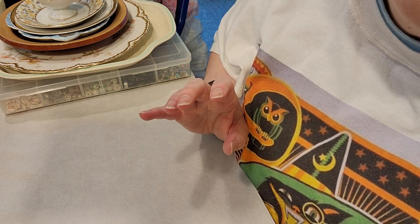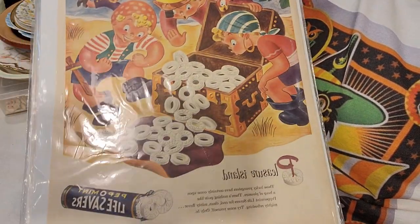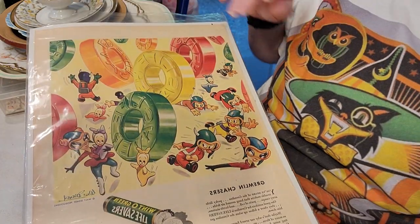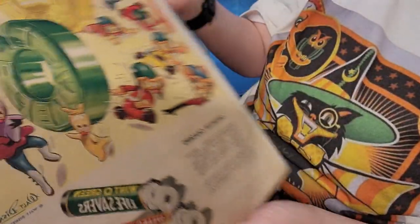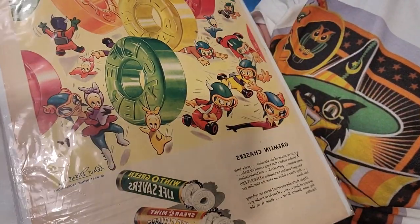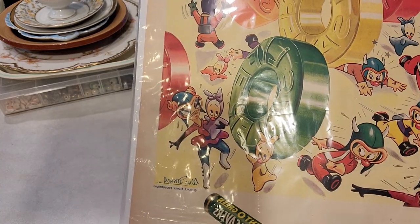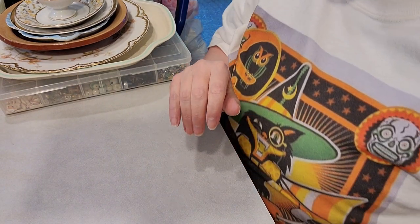Okay, oh yeah, these. So these vintage Lifesaver posters. This one is for the peppermint. And then this one, it says Walt Disney Production down in the corner. And this says Gremlin Chasers. And I have to admit, I am not familiar with Walt Disney Gremlins that look like this. So that was a new one for me. But they were really cute. So yeah, I grabbed it.